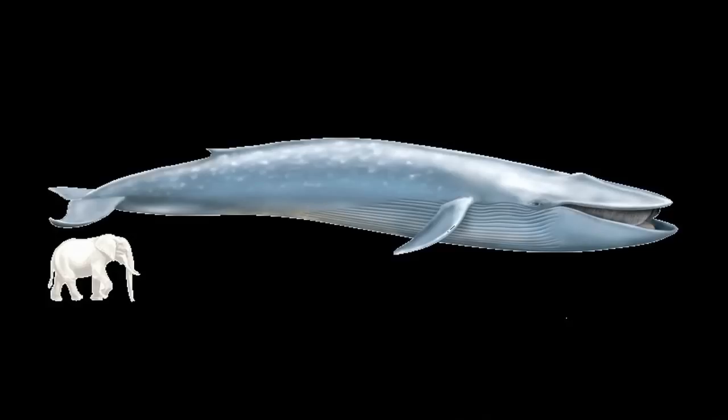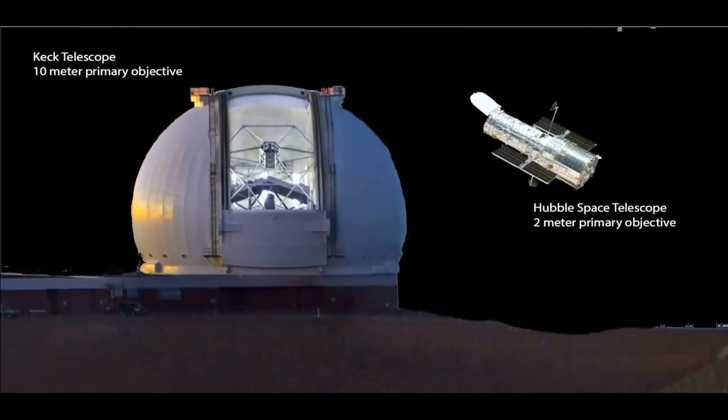The blue whale is the largest animal to ever exist. Its buoyancy in water amounts to 0g. Despite its mass, it moves gracefully and swiftly with no gravity. Space deployment ought to permit telescopes larger than those on Earth, just as the whale enjoys 0g in the ocean. But no.